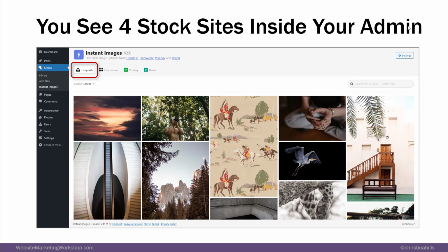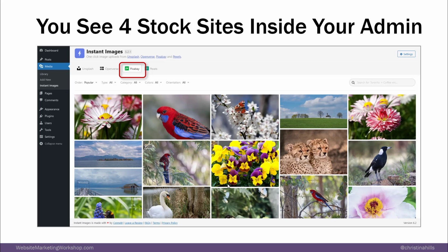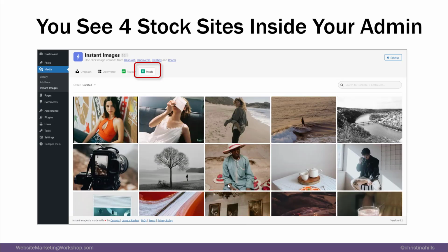So once you install this into your admin, then you come over to your media library area and you have a new little link called Instant Images. And when you click on it, this shows you a library of images that you can then pull into your own site. So this gives you the option, and then when you click, it then gets downloaded. So there's Unsplash, and then there's Openverse, which is another company. Pixabay has been one of my favorites for a long time, and then Pexels.